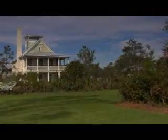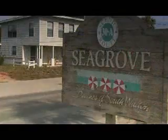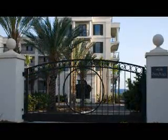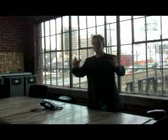All along 30A, you'll find an eclectic mix of communities, from Seaside to Seagrove. All that's missing is anything that threatens to spoil the mood. You drive down 30A, it's a gated entrance with wonderful stone columns on each side, a beautiful wrought iron gate. And rather than doing a wall, we went with a hedge. So it's very soft and very subtle as you enter, but also very definite in what it defines.